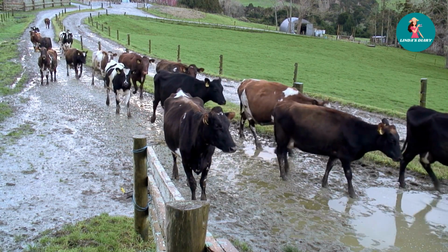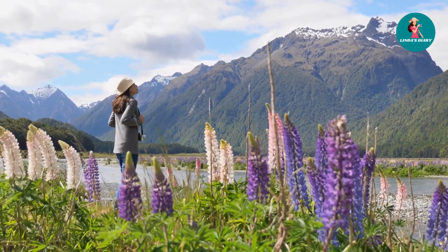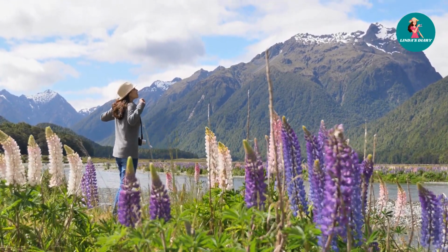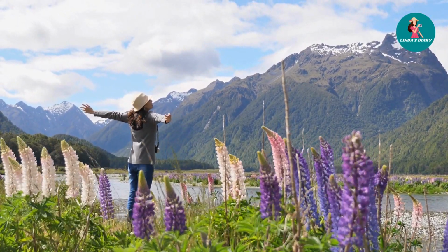Tip number 12, take a hike. New Zealand has some of the most stunning hiking trails in the world, including the famous Milford Track. Be sure to bring sturdy hiking boots and plenty of water.